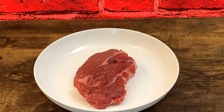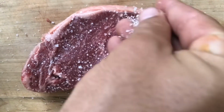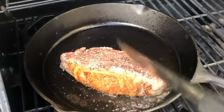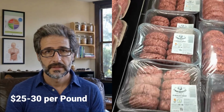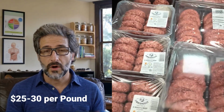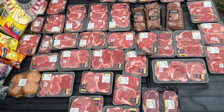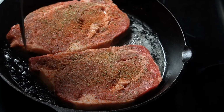Now, when should you actually splurge? Simple preparations: salt, pepper, screaming hot pan. Nothing else. That's when quality shines through because there's nowhere for mediocre meat to hide. The law of diminishing returns kicks in hard around $25 to $30 per pound. Every dollar past that buys you smaller and smaller improvements. You're basically paying for bragging rights at that point. Bottom line, know what you're cooking, know how you're cooking it, then spend accordingly. Your wallet will thank you.